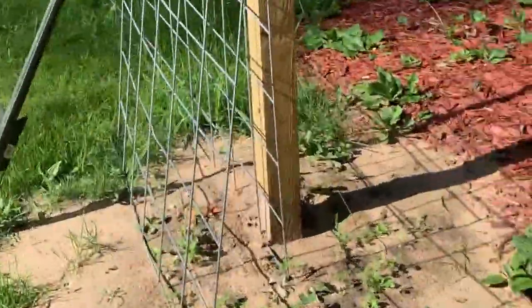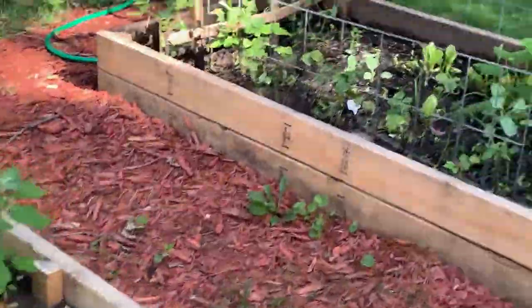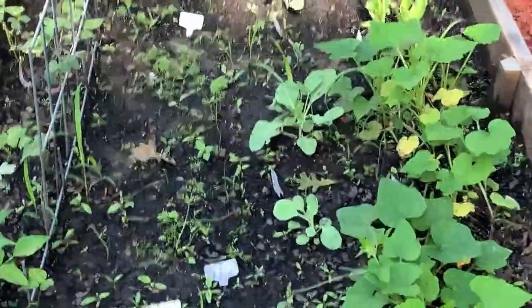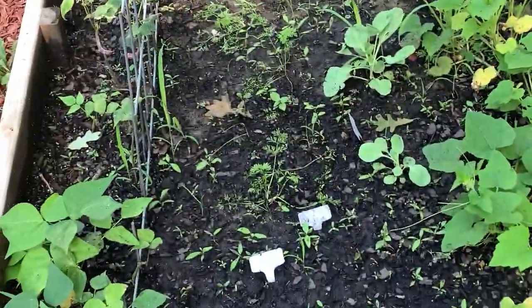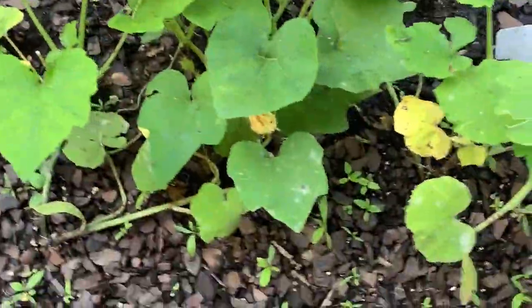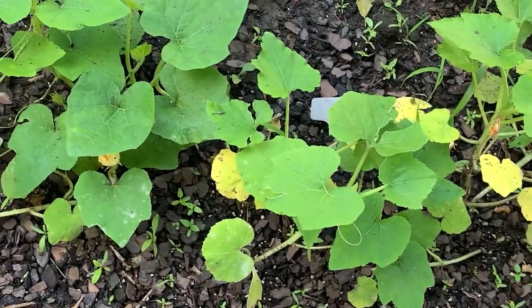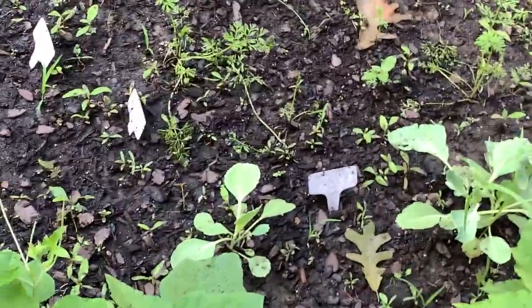So let's look at the garden. All right, so I'll start with the first bed over here. We started everything in this bed from seed. So let's start off over here. We've got squash and zucchini, which is great. We're gonna have so much of that. There is broccoli in here, carrots.